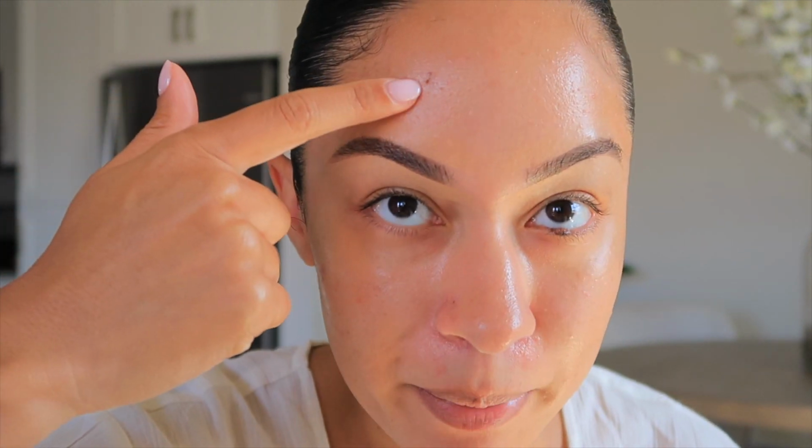I just have to wear my sunscreen and give it some time. Up here as well, I have some pigmentation. And on this side, it's clear for the most part. I just have some pigmentation, like random spots here and there. So that's the base that we're working with.